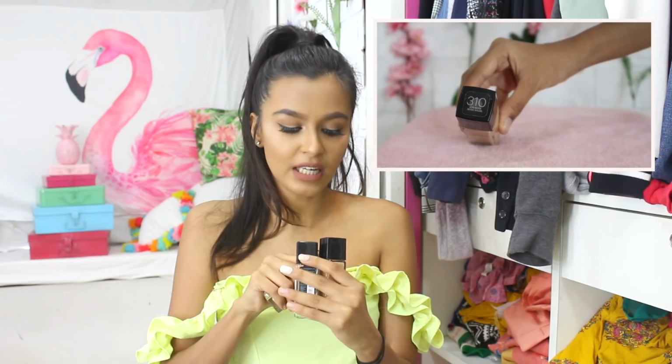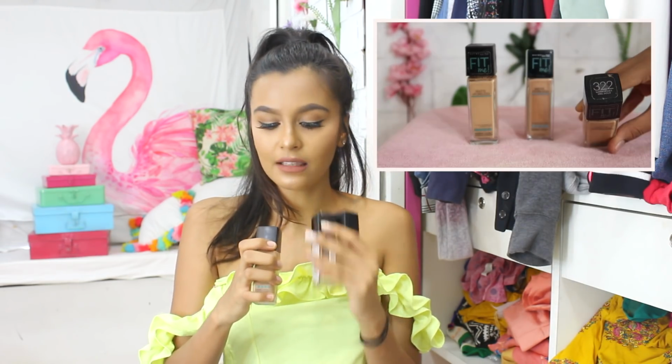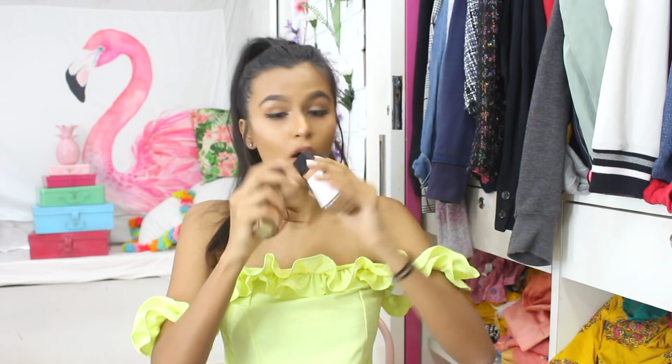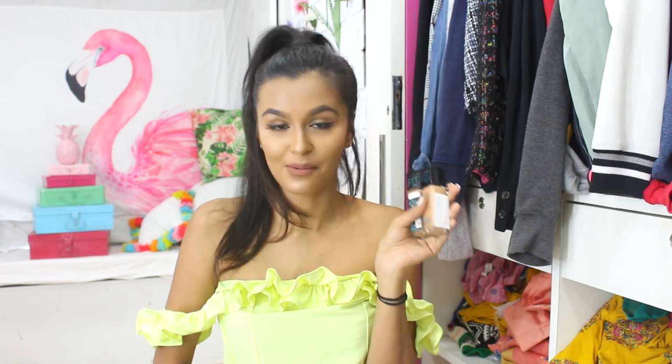So I'll start with the lightest one that I use. I use the 310 Sun Beige. The second one is 320 Natural Tan, and the third one is 322 Warm Honey. I usually mix them, like mix the 2 or mix all 3 of them sometimes. It really depends on what skin tone I am. But if you have oily skin, if you want to wear it on an everyday basis, try this one out. This is the cheapest one out of all the 3 foundations that I'm going to show you guys.